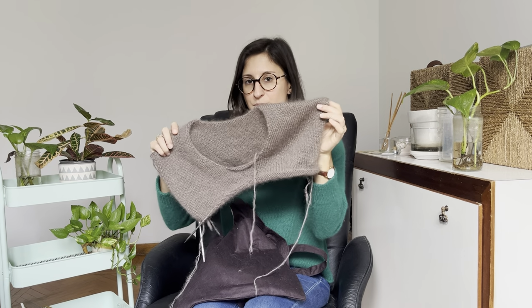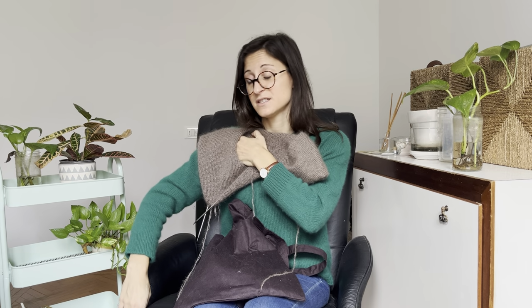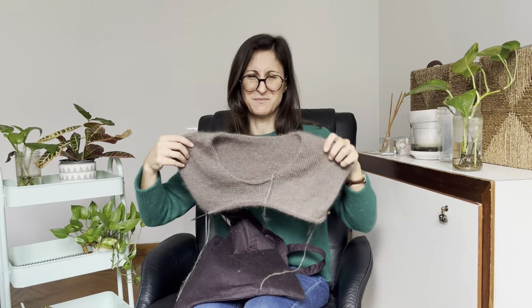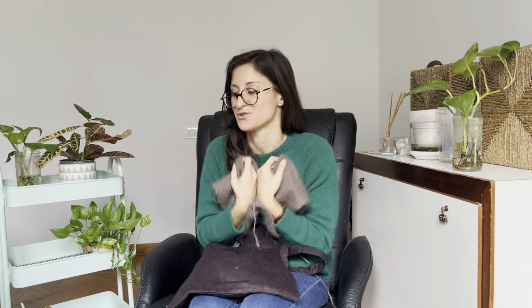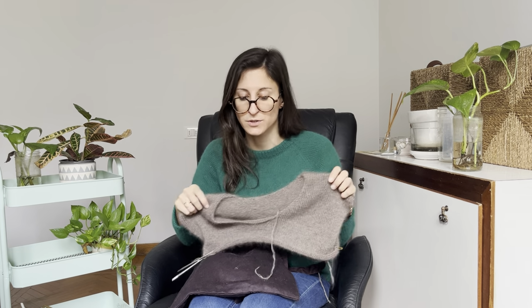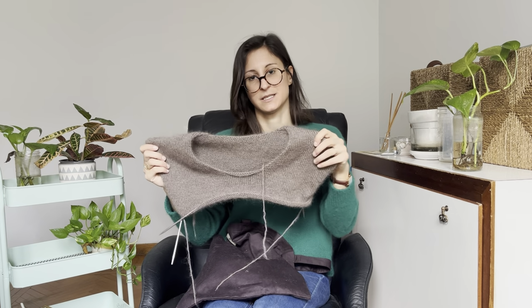I've done a drop shoulder construction before for my Ingrid summer sweater by Gregoria Fibers, and I do like the fit, so I don't expect this to be uncomfortable or anything like that, but I don't know. I'm very interested these days in sweater construction, like the different types of shoulders. I'm interested in seeing how this will fit once it's done.